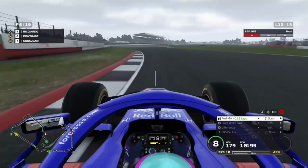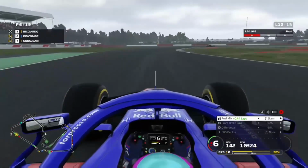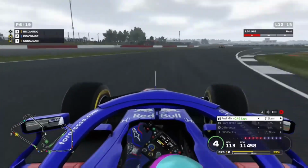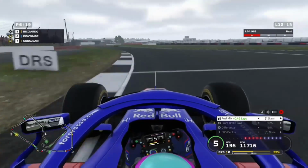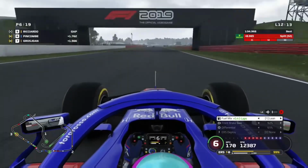But we head through Maggots and we head through Becketts for the penultimate time, and we actually look like we're closing in on Daniel Ricciardo a little bit here. So Daniel Ricciardo, has he got a bit of a problem with his car? Can we close in on Daniel Ricciardo now? But that battle with Grosjean maybe slowed us down a bit.